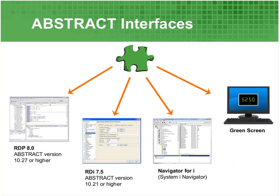With Abstract, we provide several different interfaces, allowing you to work how and where you want to work from. We have the green screen. We have the System-wide Navigator, RDI, and now even RDP. Our latest version of Abstract, our IBM programming toolset, brings all these powerful features through some nice, easy-to-use plugins right to your IBM Rational Development for Power Systems software environment.